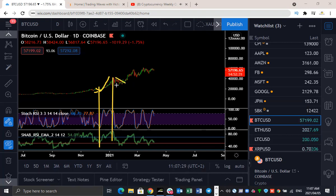We forecasted that Bitcoin was going to go to about 60,000. We indeed get to about 60,000. The price makes a new high. Look at what the RSI does. It actually makes a new low. We make a new high. RSI makes a new low.